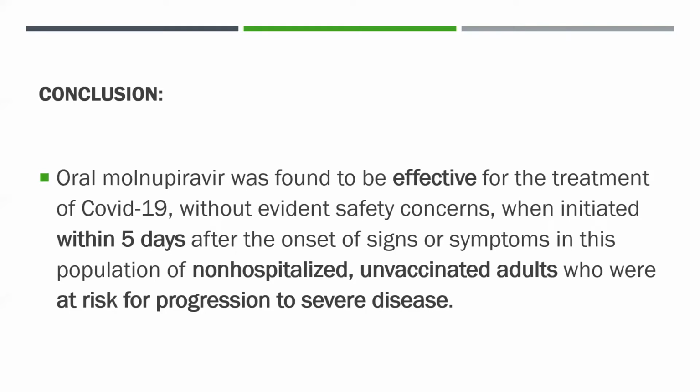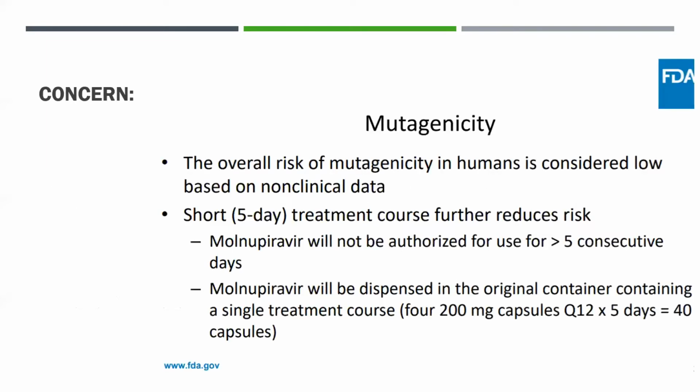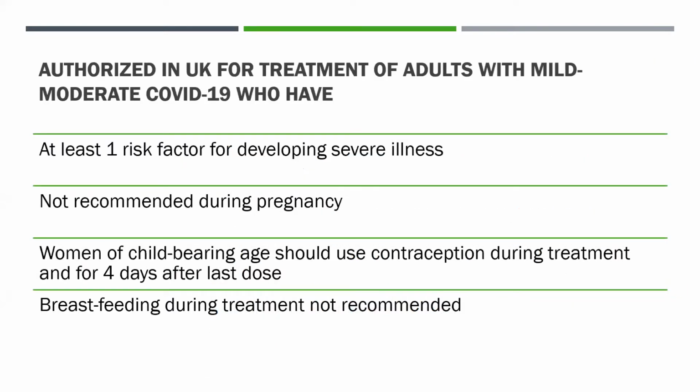So in conclusion, oral molnupiravir is found to be effective if given within 5 days for non-hospitalized unvaccinated adults who are at risk of progressing to severe disease. The big concern would be the mutation part, but after the FDA meeting and approach, they found that it's not really a problem. It's quite small as long as you don't use it for more than 5 days. And it's actually authorized in the UK.